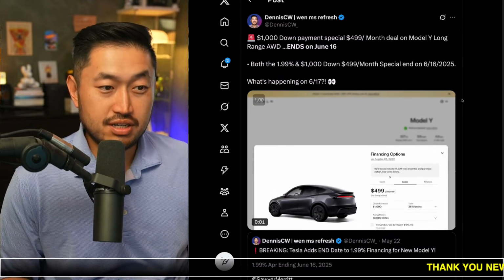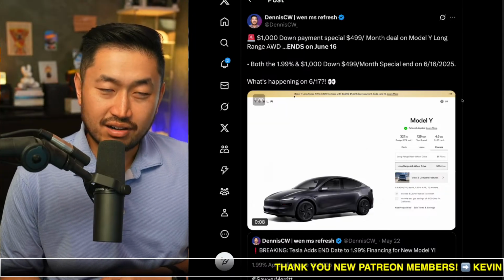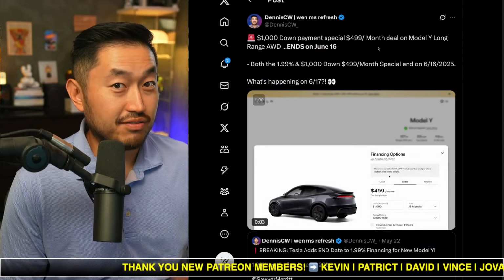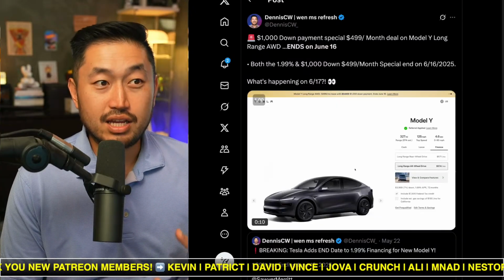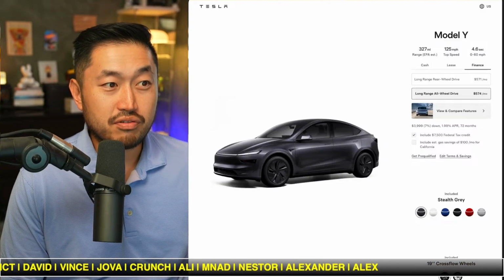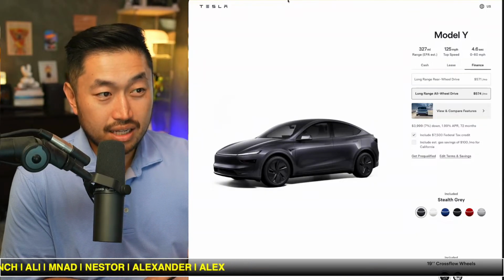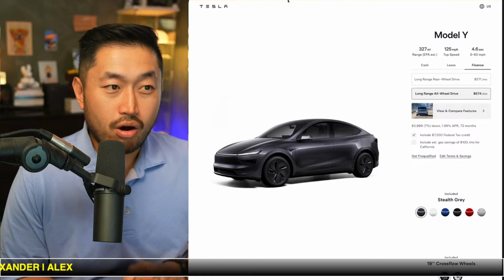And so we know that 1.99% financing is ending for the new Model Y. The affordable deal for the Model Y is ending on June 16th, but Tesla also made a change here. They also made a change saying that the lease deal, the $499 a month lease deal, used to be $3,000 down, and they've decided to lower it to $1,000 down. That's also ending on June 16th. So a little bit of a change here, but both of these deals are only on the Model Y all-wheel drive.